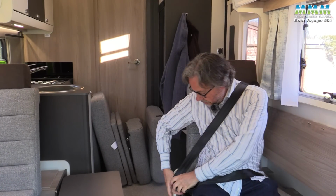you're probably better off with a layout that has more instant rear travel seats. So that's your 4 travel seats, all with 3-point belts, of course, and Isofix on these rear seats. Now, of course, you do end up with quite a lot of cushions left over from converting settees into travel seats, but there's plenty of room for those to go in the end bedroom.